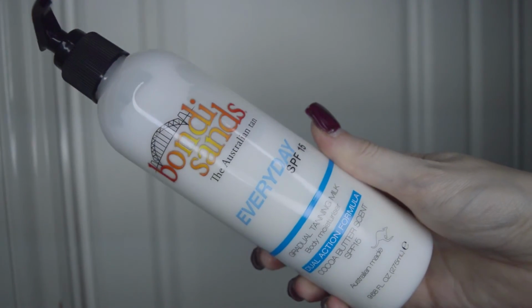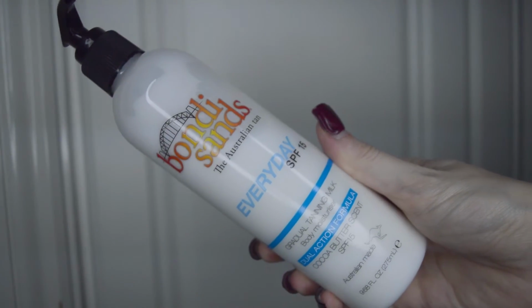Along the lines of tanning, I also picked up this Bondi Sands Everyday Tanner. Again, very similar concept to the Palmer's one. I haven't tried Bondi Sands yet, and I've seen a lot of people recommend their self tanners, so I figured what a better opportunity to actually try it out for myself. Another product that I really wanted to try for a really long time and just hadn't got around to is this Deep Sleep Pillow Spray.